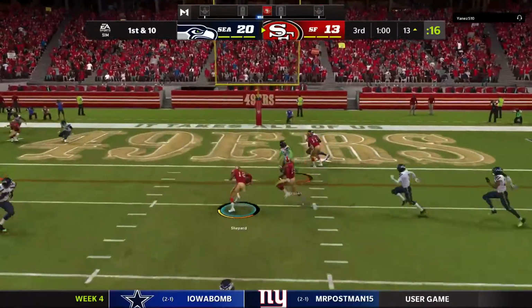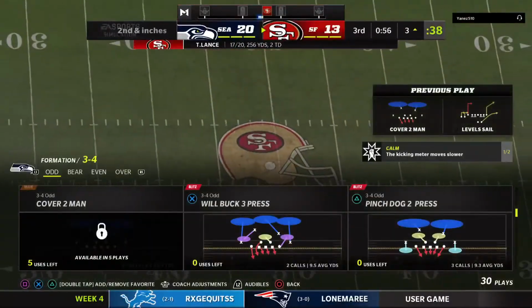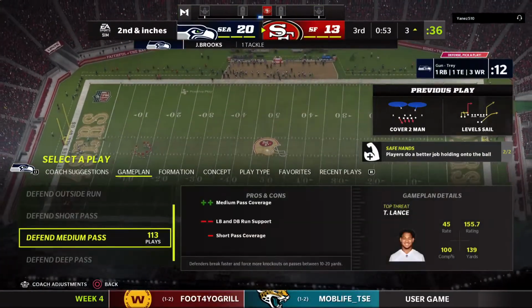They did it well there. Perfectly executed crossing route. And that's good for a pickup of 10 yards. And that'll make it 2nd and a foot or so. Fired that one in there, able to make connection on a nice in route.